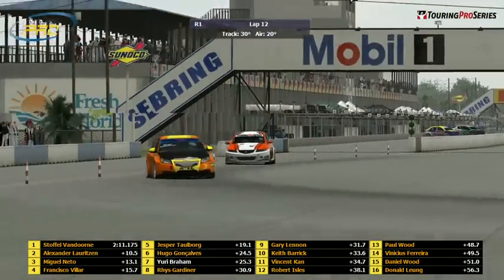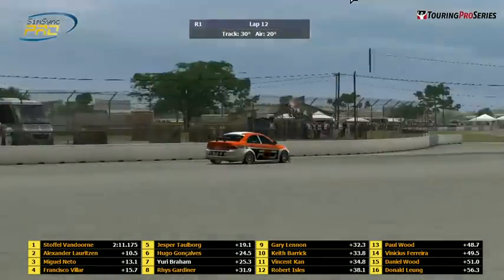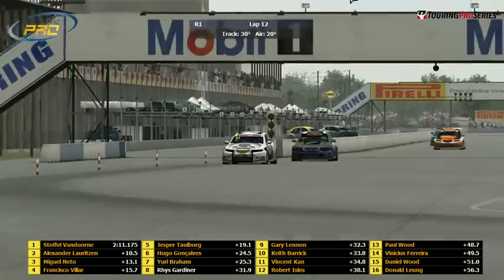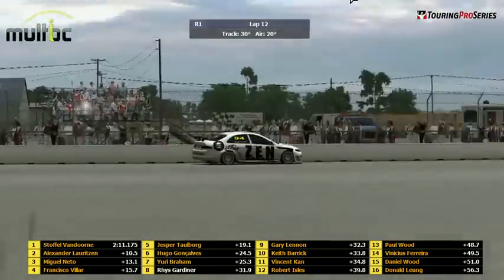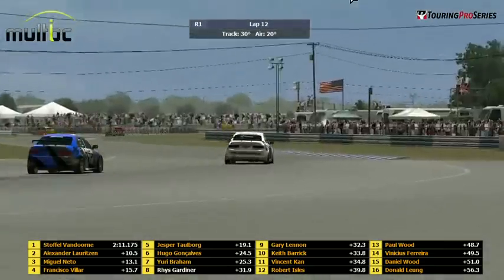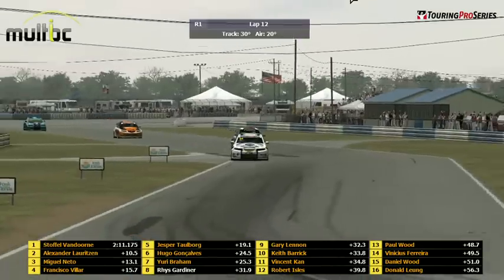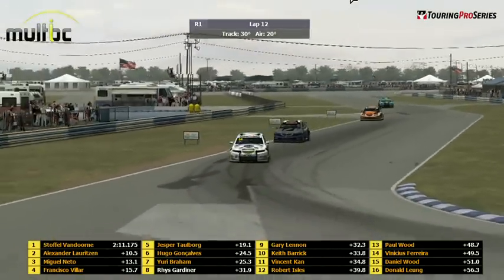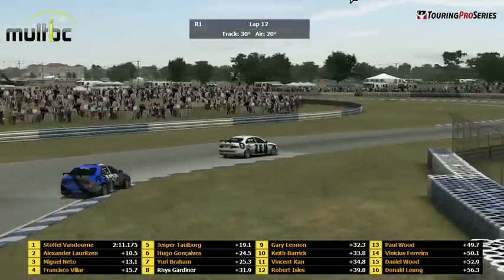But it doesn't seem like it's working particularly well, the 4 tyre thing at the moment. Well, not at the moment, but of course you expect to see more gained as they come through to the final couple of laps. Here's the battle brewing up right now. This is the key battle on track at the moment, I think, because 8th place is Rhys Gardner, just behind him is Gary Lennon, just gaining on these guys is Keith Barrett, and gaining on them all is Vincent Kahn.